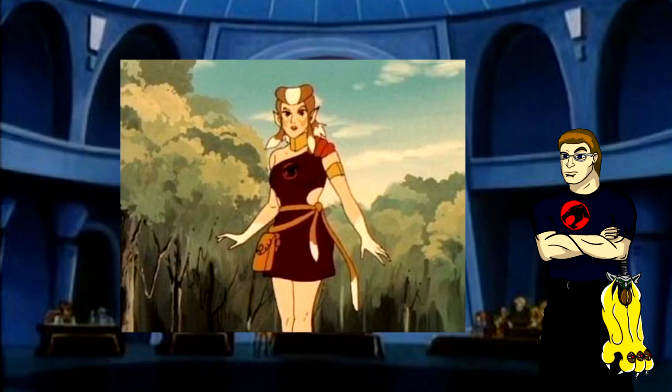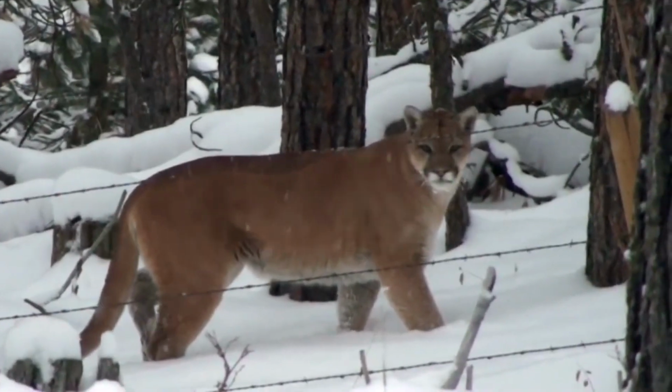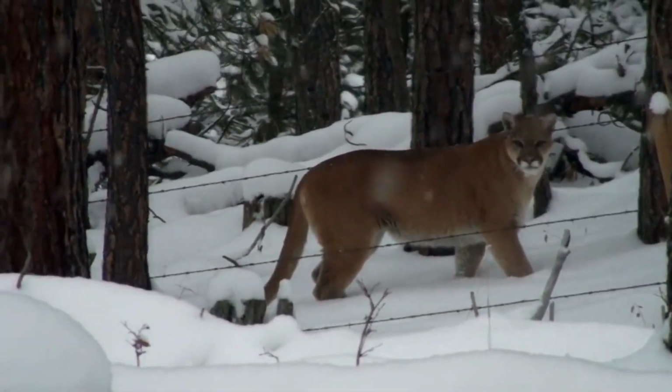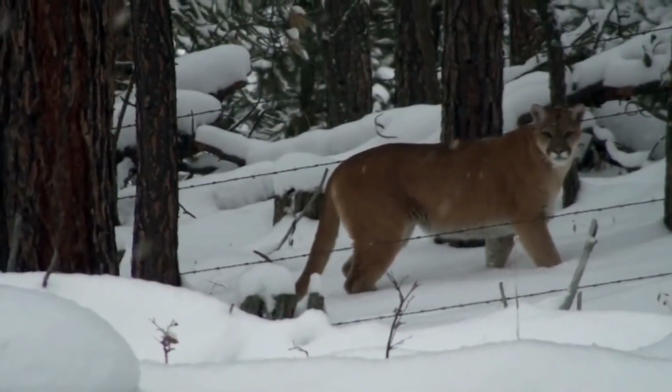We'll start with Pumira. She's based on a mountain lion, which is also known as a puma, a cougar, or a catamount. Mountain lions are the biggest cat in North America. They are adept climbers due to living in the mountainous regions of the country. They're also the biggest cat that can still purr and meow.